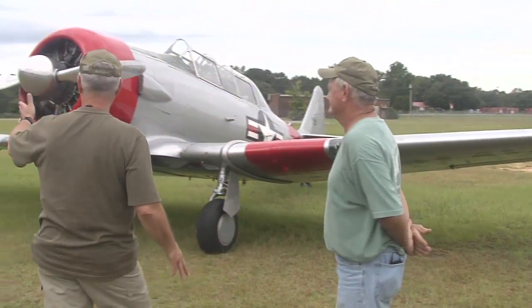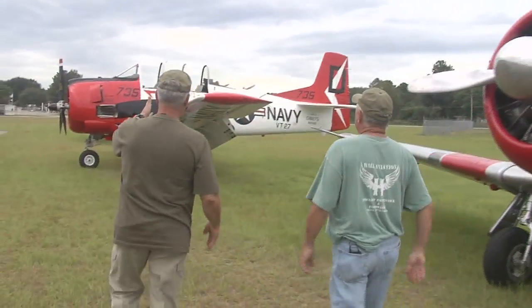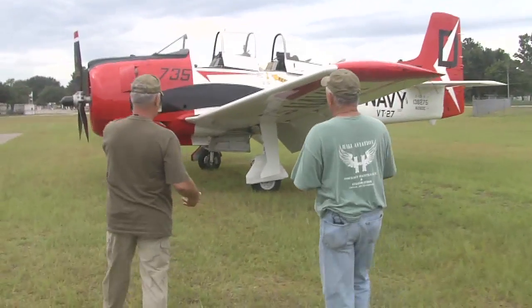So, well, listen, let's kind of walk and talk here. Let's talk a little bit about your plane, this T-28. I mean, this is a great airframe. Tell me a little bit about the background of this plane and how you got it.